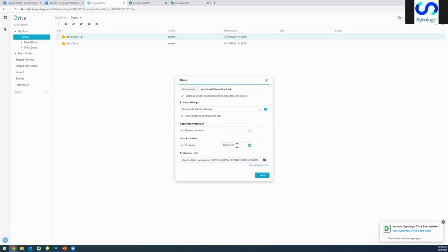So think back to that example I had before. If I'm sharing photos for a wedding, people probably don't need to see those photos a year from now, 2 years from now. They should be able to just download them and have them ready. So I can make this link expire, let's say 2 months from now, and then the link will automatically expire and people won't be able to access it through this link going forward. But of course, the data will still remain on my NAS.